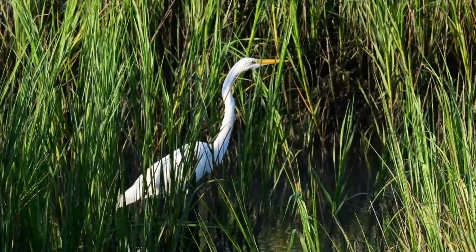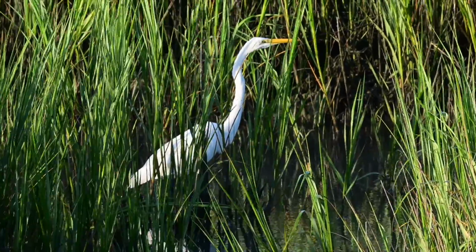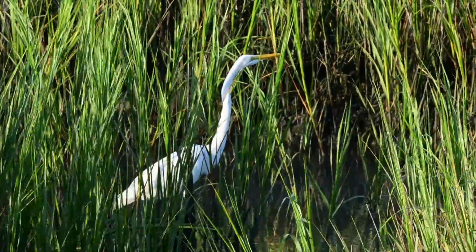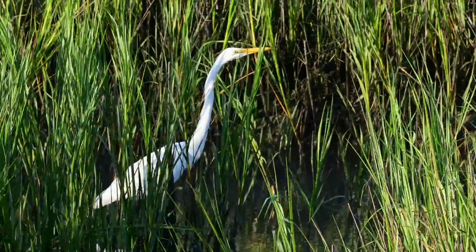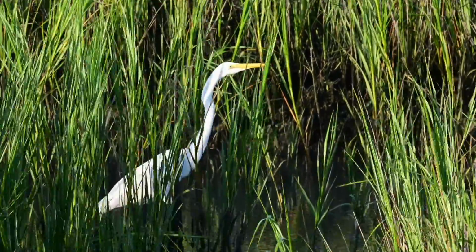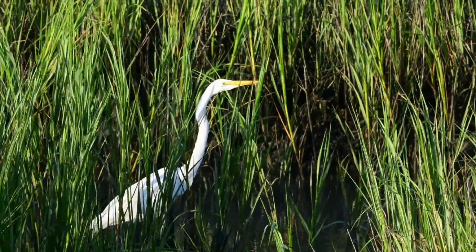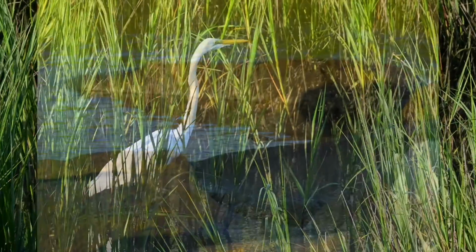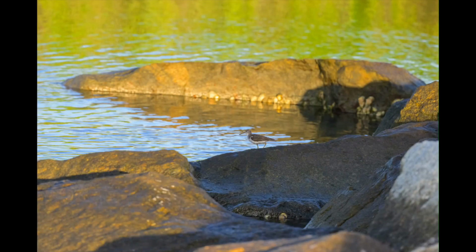Like I said, sometimes you'll get one that'll go into one of those pockets of water with the reeds and tall grasses and just kind of hang out, like this great egret. And here's a few pictures I took as I was walking down towards the shore on the jetty.